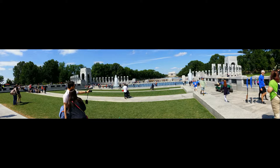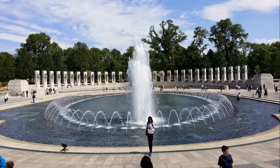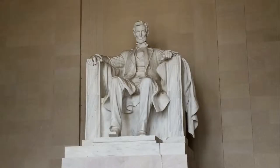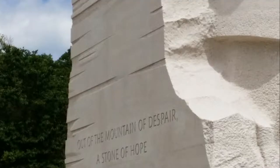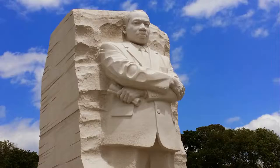Look at that. That is right near the reflecting pool. It has all the information for the World War II. That's the center fountain. Then we went off to see Honest Abe Lincoln at the Lincoln Memorial. Across from that is a reflecting pool over back to the Washington Monument. We also got to see the new Martin Luther King Memorial. A beautiful piece of sculpture. There he is. It's a big memorial.